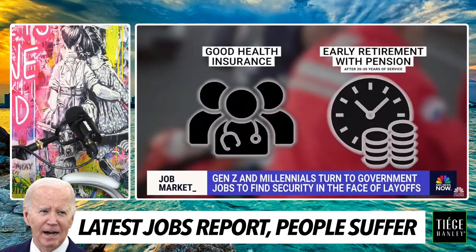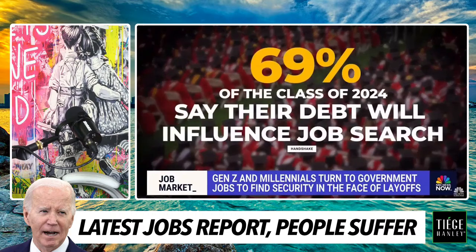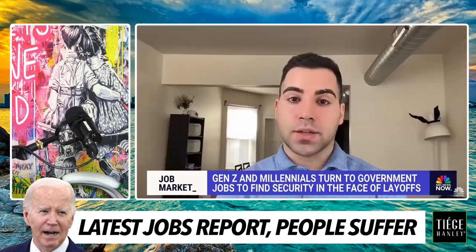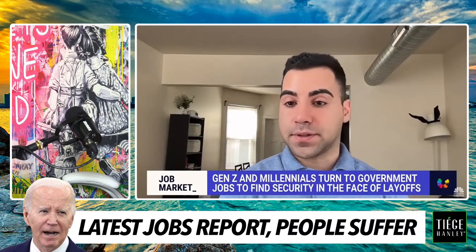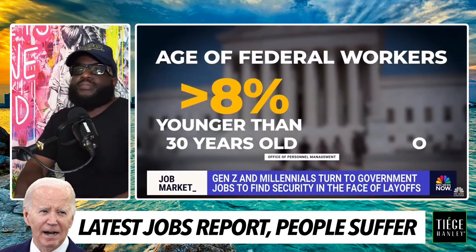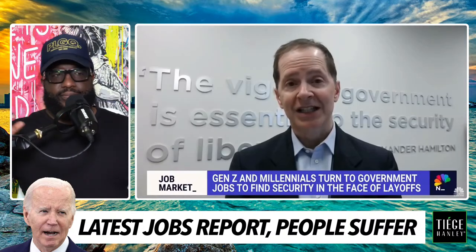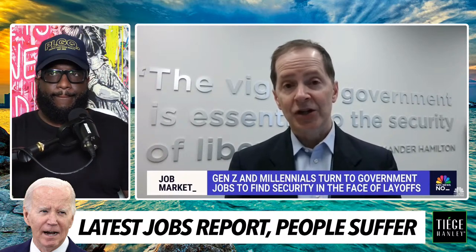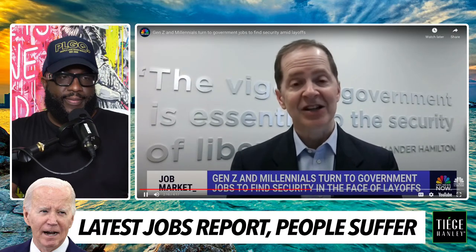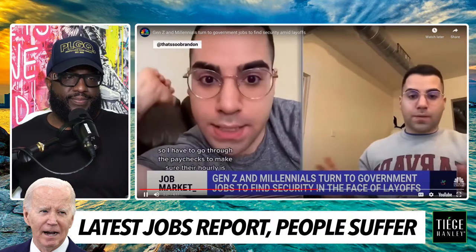Good health insurance, retiring early with a pension. Plus, after a decade, student loans are wiped clean for many. That's a perk nearly 70% say will influence their decisions. And of course, there's the work-life balance. You do your job 9 to 5, and then you can enjoy your life after work and do what you want to do. But right now, less than 8% of federal workers are younger than 30, and nearly half are over 50. The challenge, though, is that the leaders in government don't often prioritize creating opportunities for young people, ensuring that managers know how to manage Gen Z and millennials, and making sure the process itself is not overly onerous. So Mayo says the long process can be a big turnoff.